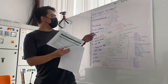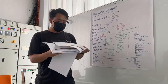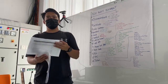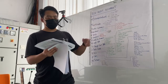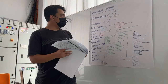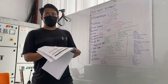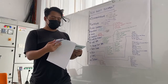Okay, so for certificates, we have lifting certificates for the ROV and rigging. Certificate for new installation: for example, if we add new equipment, we have to have a certificate for that equipment. Then certificate for load test and termination record, where the termination record here is for the umbilical termination record. So we have to have a certificate for that termination procedure.